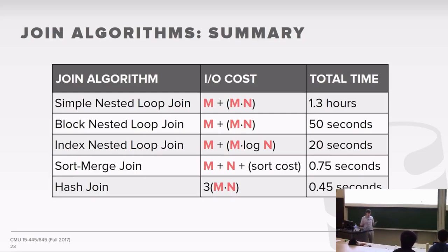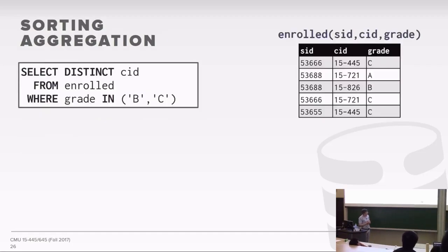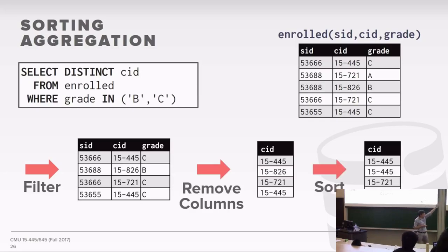So now we can talk about how we want to compute aggregates. Recall that an aggregation function takes one or more tuples and collapses them down, computing some function on them that produces a single scalar value: average, min, max, count, sum. I think those are the basic SQL-92 ones. In the same way that we had this choice between sorting versus hashing for joins, we have the same choice when we want to compute aggregations. Let's start with the simplest example, a DISTINCT query. Distinct is basically collapsing down multiple values and producing a single result. If we want to do this using a sort, the flow of the query plan is that we first do the filter based on our WHERE clause, then we do our projection to remove any columns that we don't want, and then we end up doing our sort.